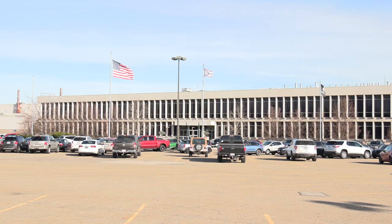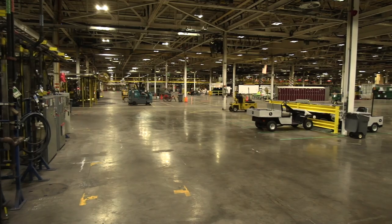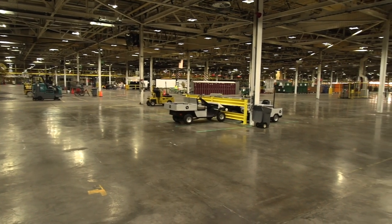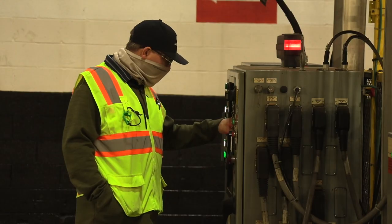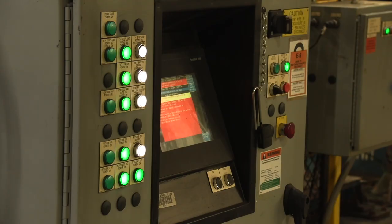We're standing in the body assembly shop. This is where we'll actually build the body in white. It encompasses 3.2 million square feet. We've got about 980 robots. 680 of them are going to be welding. The remaining are either sealing or moving sheet metal parts, material handling.